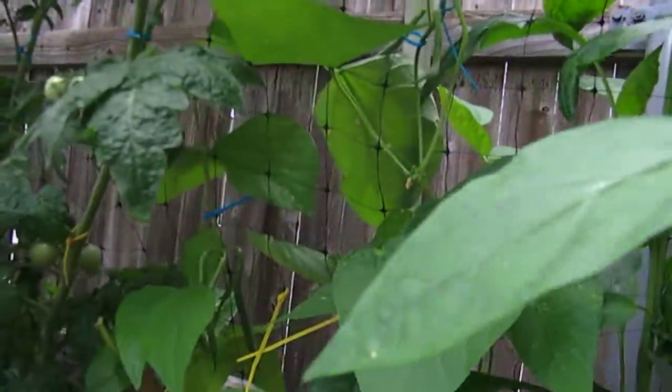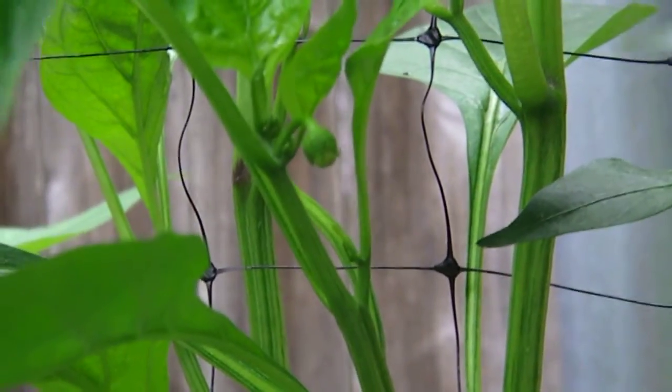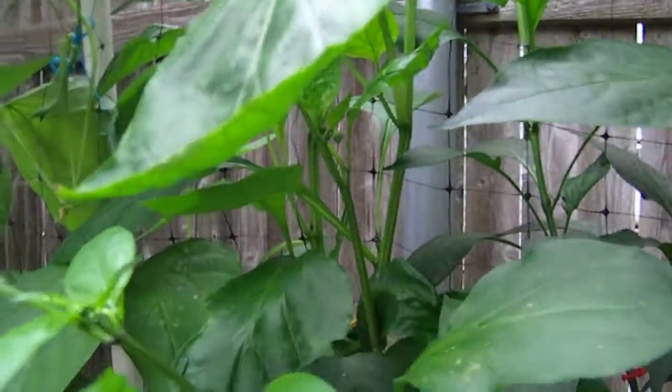My bell peppers over here, they're getting taller, you know, competing here with the jalapenos. Still no flowering, no budding going on. Actually, I do have a budding going on here that I didn't see before. Let me get you zoomed in and look. So that's actually pretty good. Maybe I'll get an actual bell pepper by the end of the season.